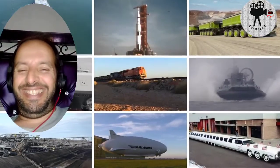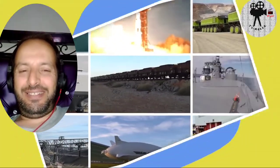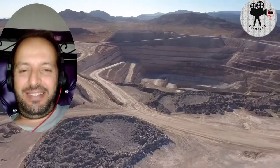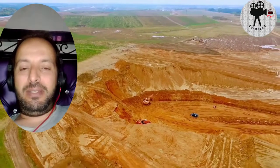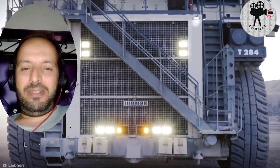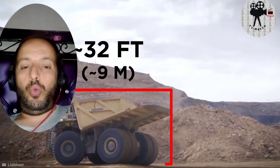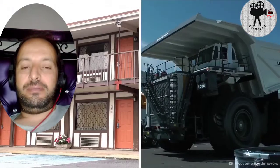Now let's take a look at more colossal vehicles that'll make your jaw hit the floor. Liebherr T-284 mining truck. Mining operations are some of the biggest undertakings in the world, and for the biggest projects, you definitely need the biggest trucks. This absolute beast is the Liebherr T-284 mining truck. With an overall width of almost 32 feet and a height of over 27 feet, that makes this truck about as tall as a two-story building.